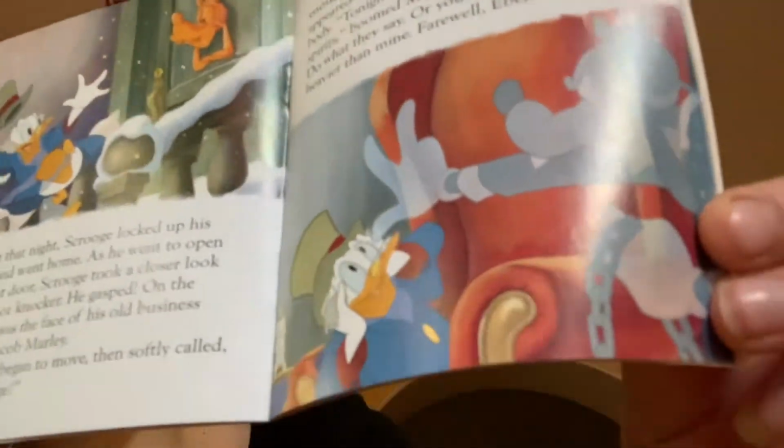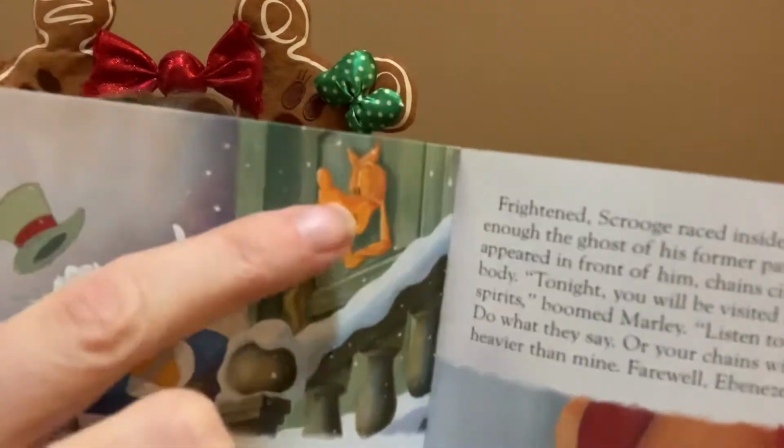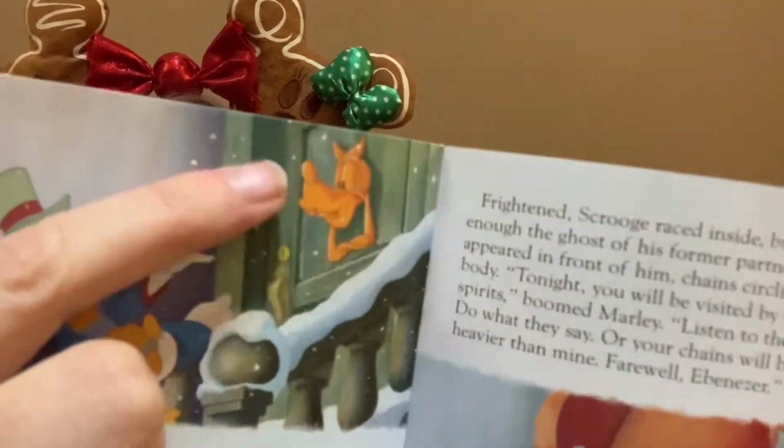So there you can see him, and there's the door knocker. And there you go. Spoiler alert, when Scrooge touches the door knocker, it makes a noise first, and he says, "Ouch." So, yep, there we go.